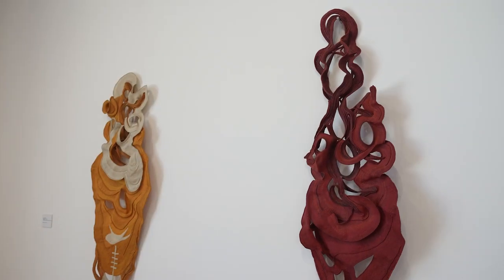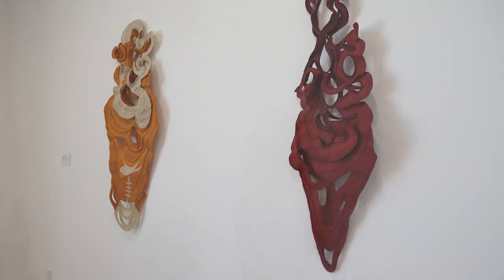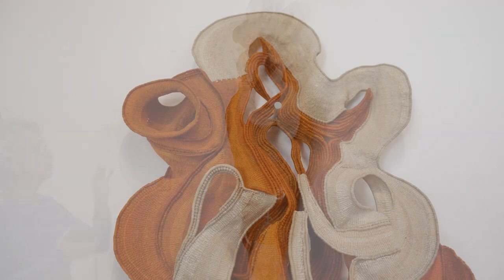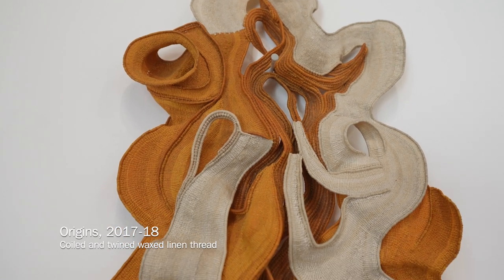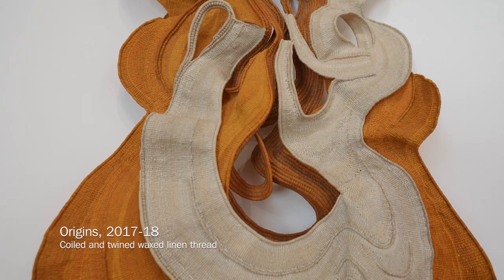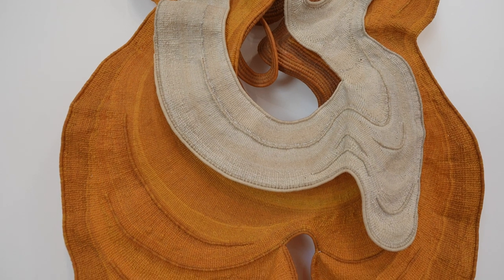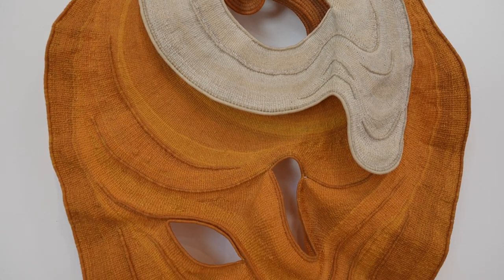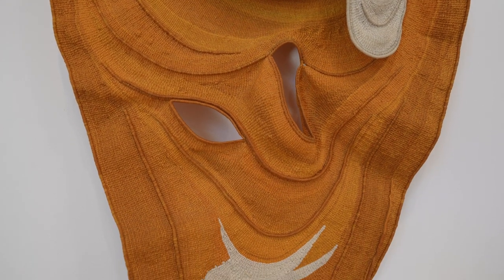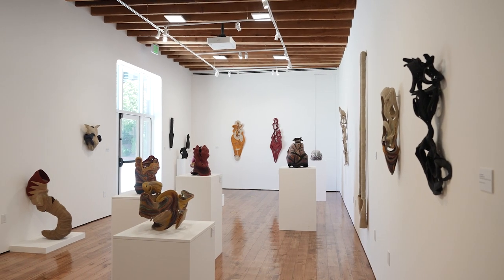And that one, Origins, to me, it starts at the beginning and grows into humanity or something. I mean, you can see it in so many different ways. I see something, and I don't want to say, and I end up saying it anyway, because I've been doing that while I'm here. I can see many things in this, and I love it. My feeling about these things right now is I just love them.